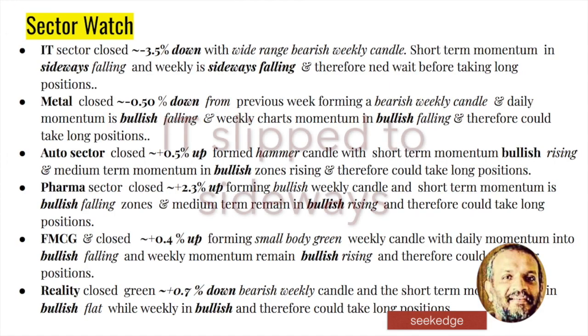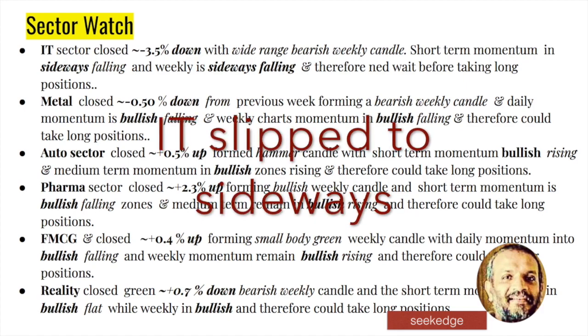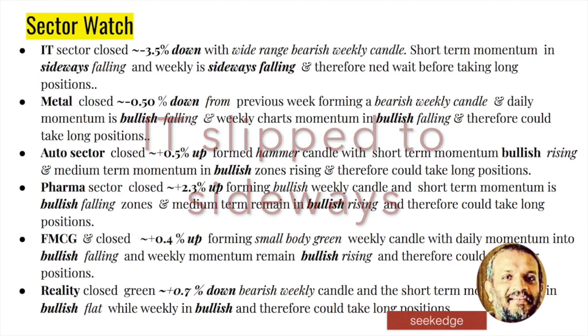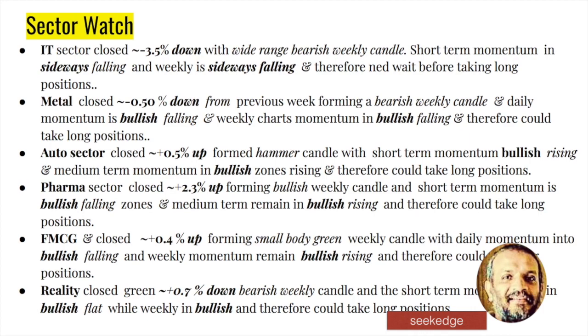Analyzing the different sectors that constitute the index, we can see that IT was the sector that got hit last week and caused big trouble. Even Nasdaq had fallen. We'll be analyzing that later. The IT sector was 3.5% down, and momentum has slipped on both short and medium terms. It had climbed to the bullish zones on both time frames and was ready to take new long positions, but got hit badly. That's what happened last week. That is the only sector that got seriously hit.